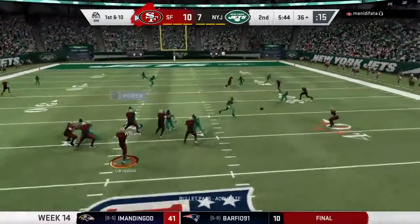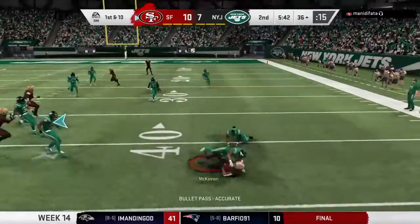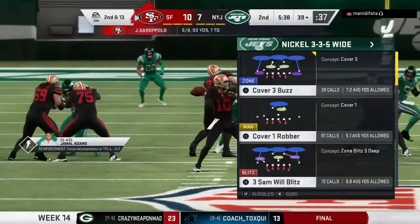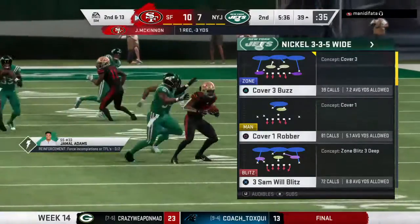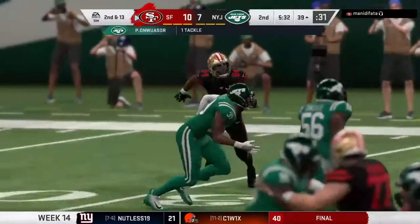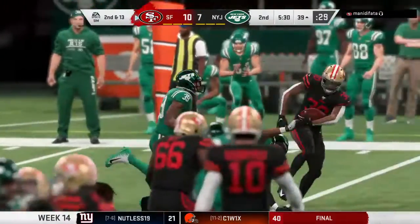So after the INT, it's Garoppolo. He finds McKinnon, complete. And the play goes nowhere, losing yardage back near the 40 at the 39. That'll set him back with a loss of 3 on the play. And it'll bring up a 2nd and 13.